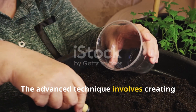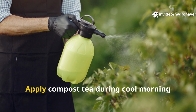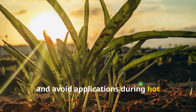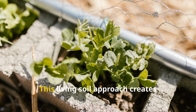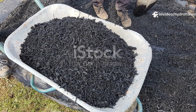The advanced technique involves creating microbial diversity through compost tea applications, but timing is crucial. Apply compost tea during cool morning hours when beneficial microbes are most active, and avoid applications during hot afternoon sun that kills delicate microbial populations. This living soil approach creates resilient plant communities that naturally resist diseases and pests.